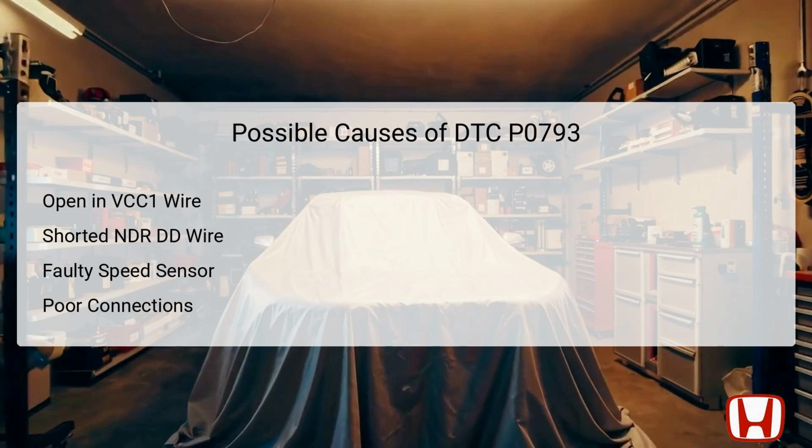A faulty speed sensor itself can also be responsible, resulting in incorrect readings or complete signal loss. Additionally, poor electrical connections, such as loose terminals, can interfere with the circuit's integrity, leading to intermittent symptoms. Therefore, a thorough investigation of both the wiring and connectors is essential for accurate diagnosis and repair.